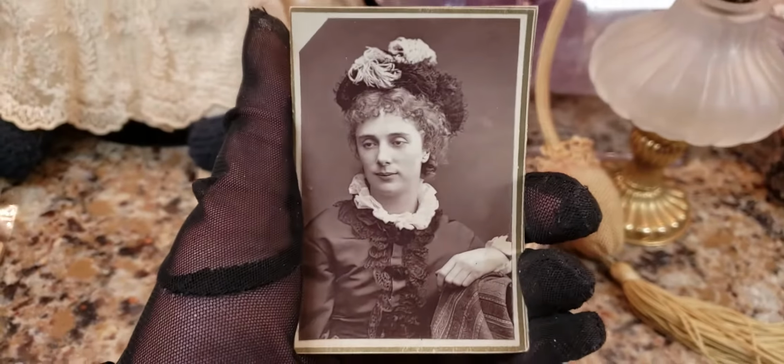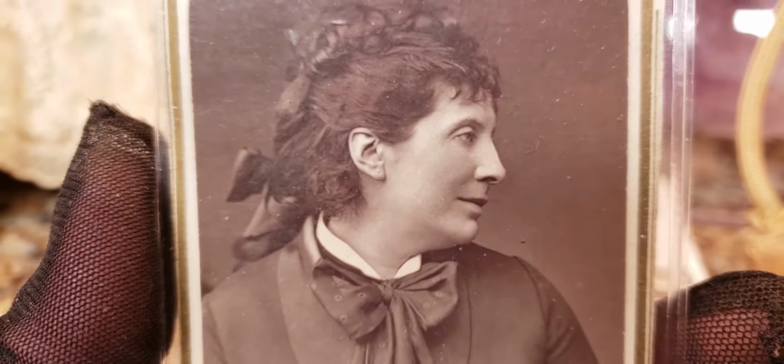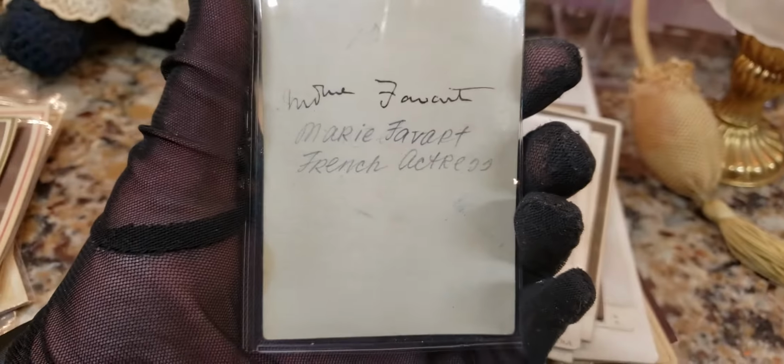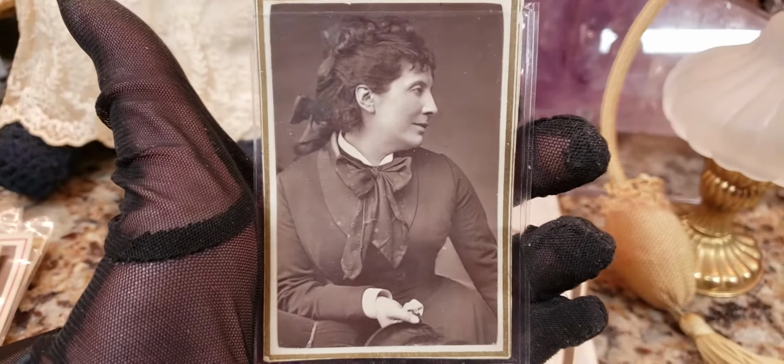The next person we have is another actress of the day, again probably from the 1870s, 1860s. And again, she doesn't look too thrilled or excited about anything. On the back it says Marie Favart, French actress. I wonder if that's her signature. Only God knows. So that's interesting.